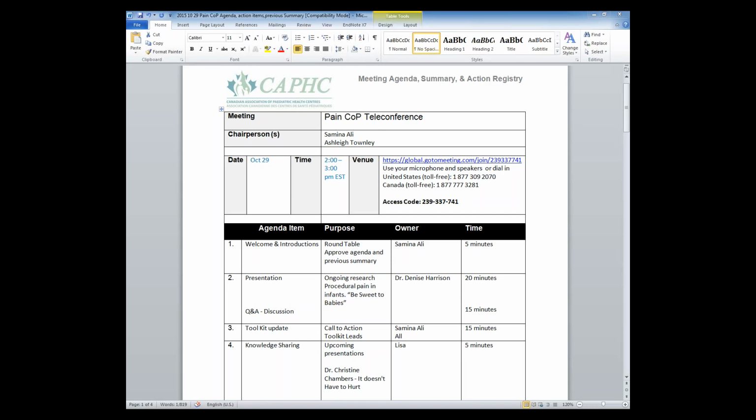Thank you very much for that. Certainly I know for myself when I've taught about using sucrose, I didn't think to specify how to give the 2 mils over the period of time before and during the procedure, so I really appreciate that. Does anyone else have that question?